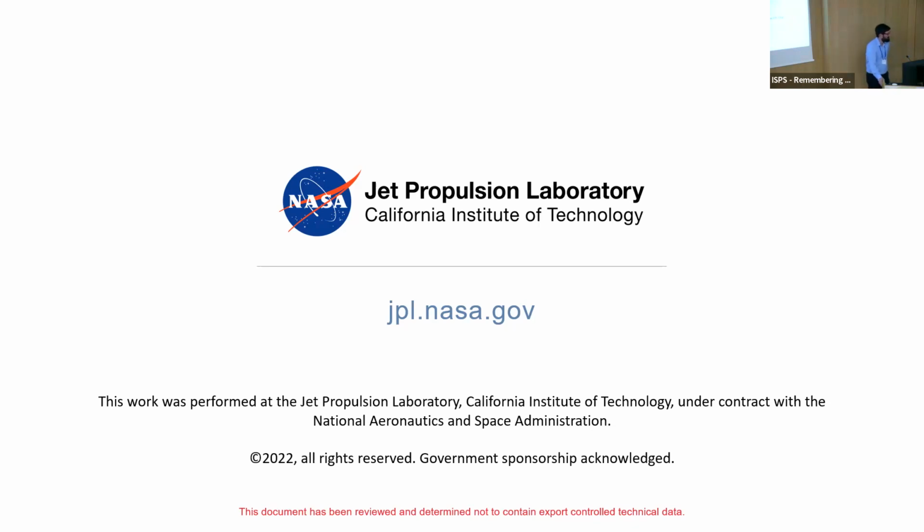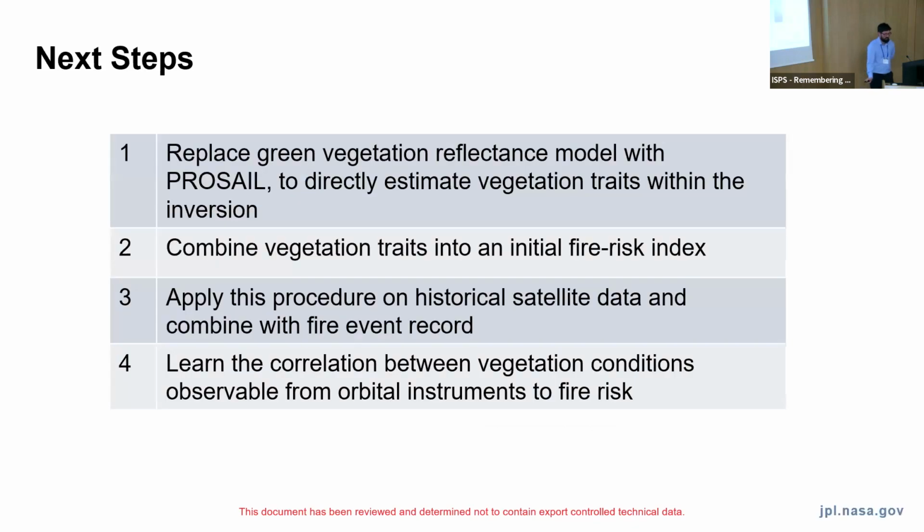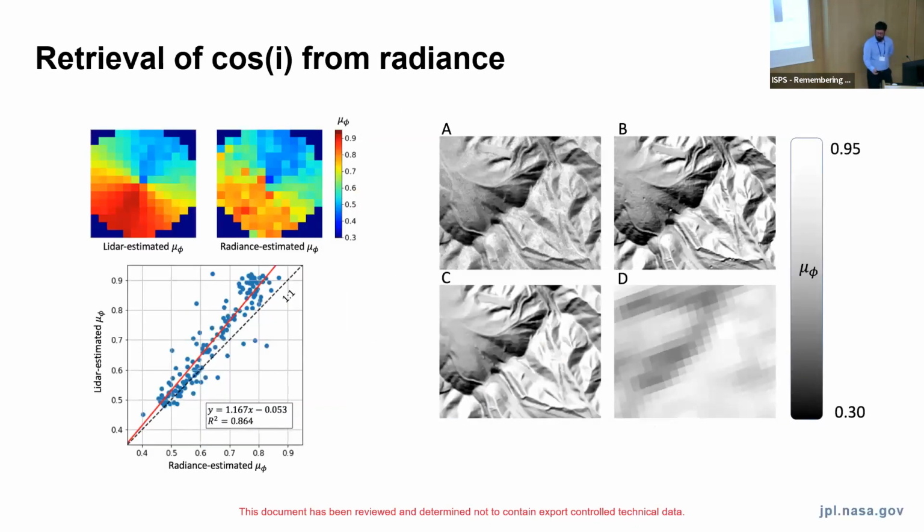I've got a question. Yeah. Did you consider using texture? Did you consider using additional texture parameters? Right. So we were thinking about texture because if you look at the difference between the radiance-based estimate and the DSM-based estimates, there is a salt and pepper pattern. And we think that our algorithm actually retrieves topography and texture. So we have to find a way to disentangle this, probably using BRDF models that are going to be implemented. But it is a problem.